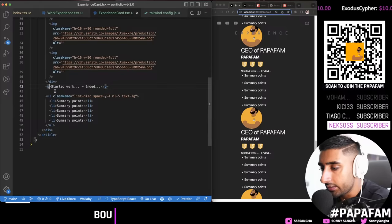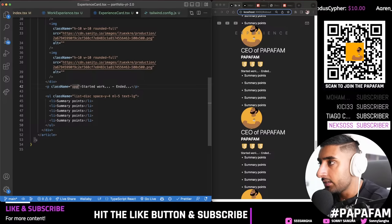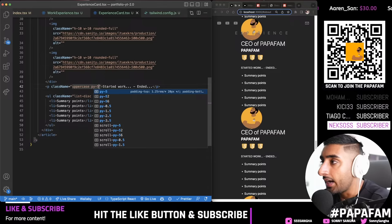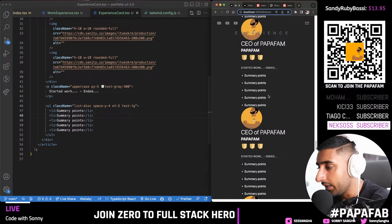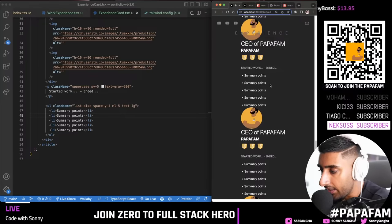And so that's kind of fresh. Underneath that, we've got the Started Work app. So I'm going to make that one uppercase, padding on the y-axis of 5, because we need a bit more breathing room. And I'm going to say the text should be gray 300. Okay, unordered list we've already done, and the list elements are fine the way they are. Now let's fix this, because that looks horrible. I need that to now look like that, right?